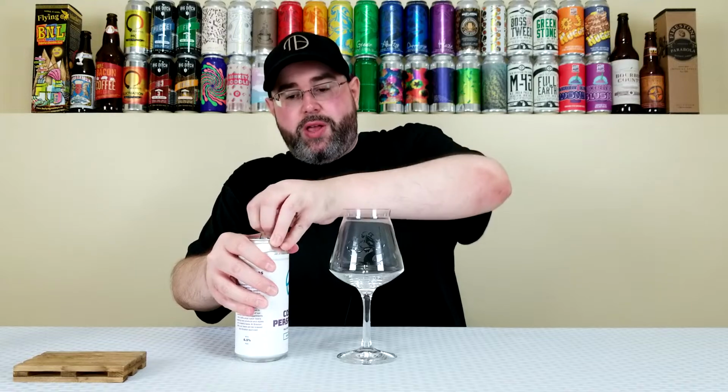I love Galaxy hops, probably one of my favorite hops at this point. Definitely top 3. Could be number 1, could be number 2, could be number 3. I don't know. It all depends. Changes. So 6.5% New England-style IPA. Let's see how it looks.